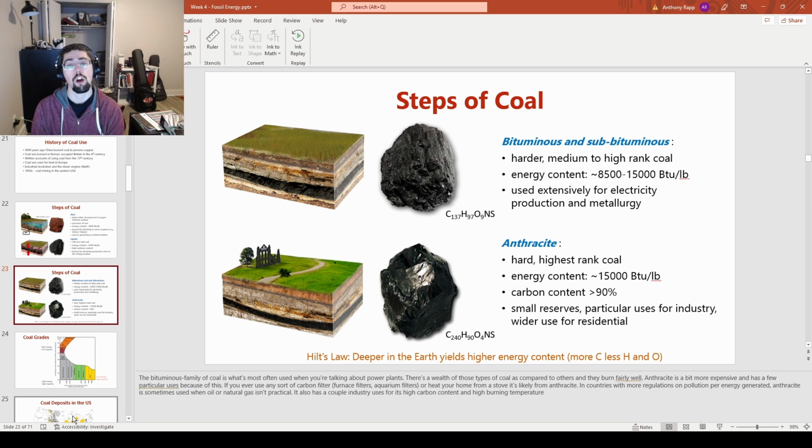If you ever use anything with a carbon filter, so thinking of like furnace filters or aquariums, that is probably actually powdered anthracite being used in that. Sometimes, depending on your country, this gets used for power plants as well, right? If we're talking about places where regulation is a little bit higher, but they still need coal for whatever reason, anthracite is probably the one they want to go for because, again, it's cleaner. But there are not a ton of different places that can actually extract anthracite. So bituminous and subbituminous are the primary fuel sources that we use for things like electricity or other things that are going to need coal like steel.